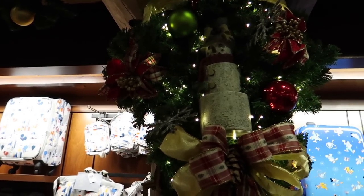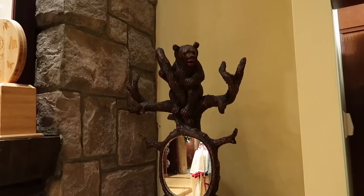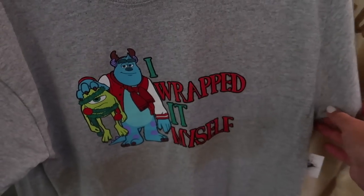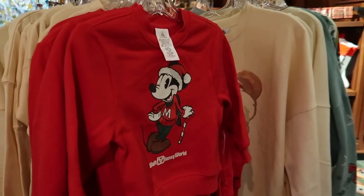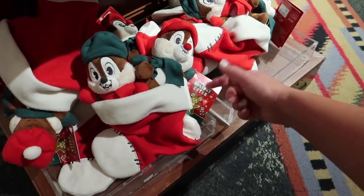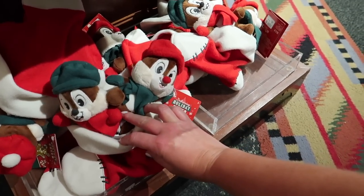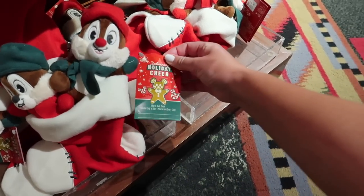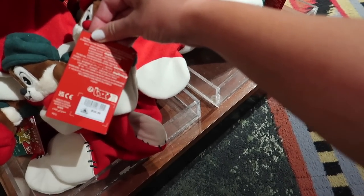Look at this snowman. He's like carved out of a tree. That's a really cool mirror. Here's another one I haven't seen. I wrapped it myself. That's cute. One more thing I haven't seen anywhere else is a little stocking with Chippendale plushies in it. And you can also add more to it. Chippendale plush stocking. Let's go explore outside.